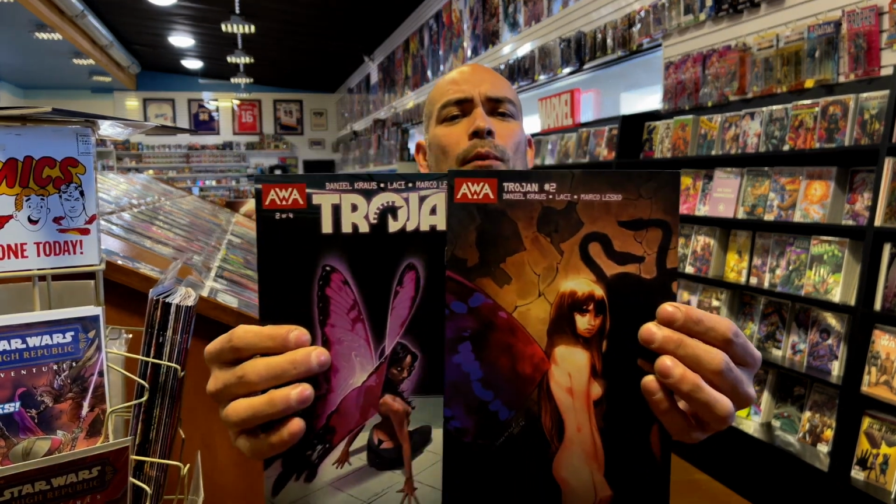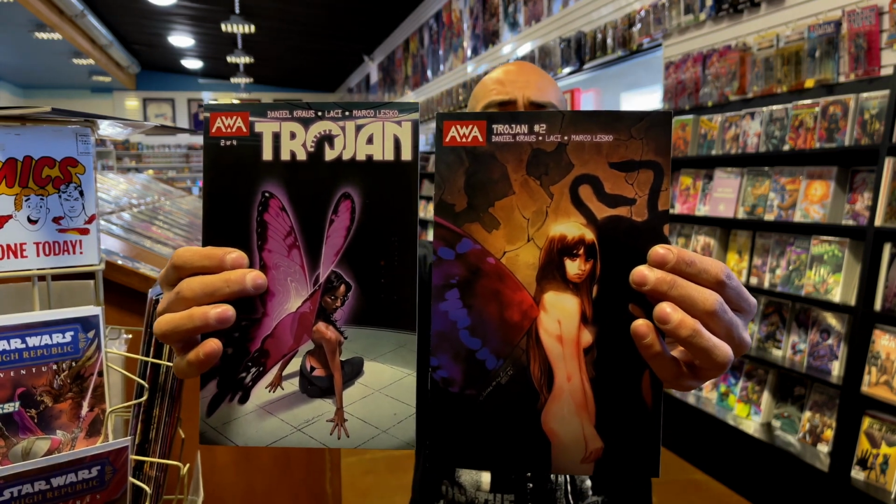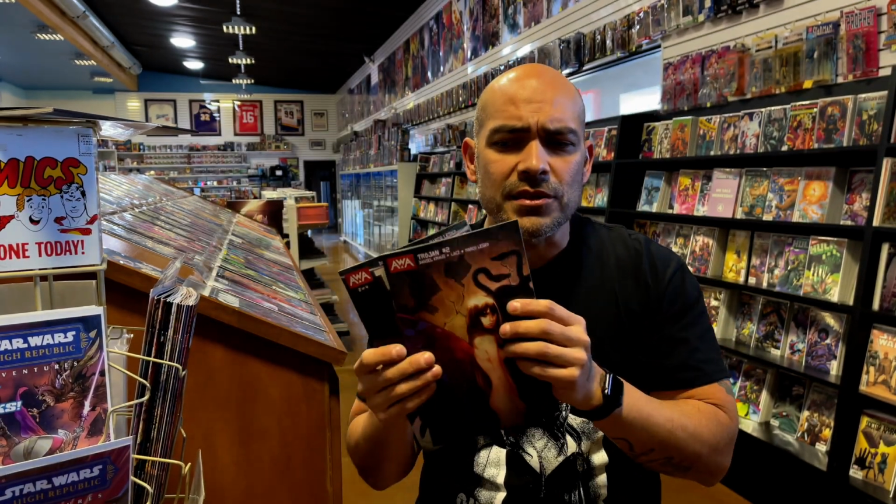Now I will move on to the next one from AWA Upshot, and this is Trojan, issue number 2. They got a couple of different covers right here. Now this series right here is kind of taking place in that whole AWA shared universe with the Resistance and the Reborns and things like that.